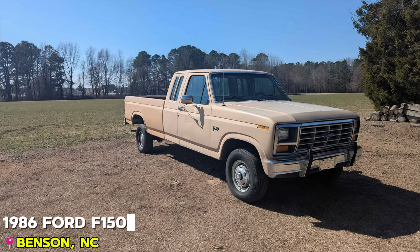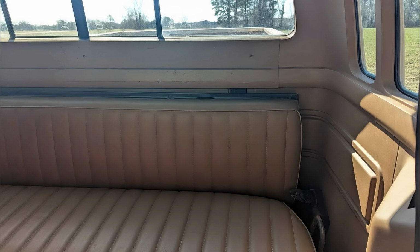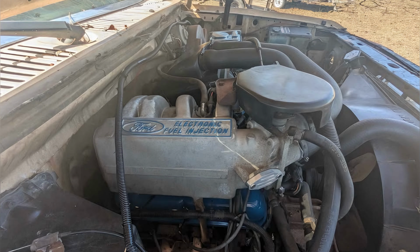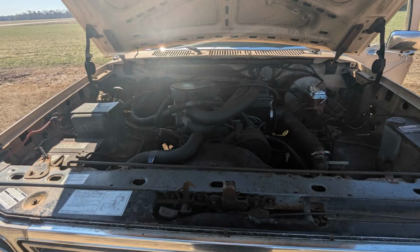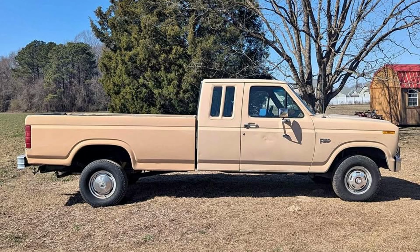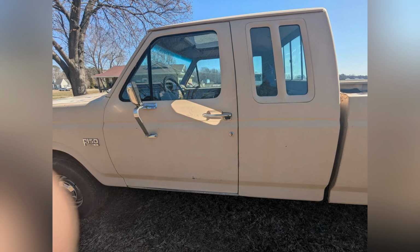1986 Ford F150. Price $5,500. With 114,000 miles, featuring a tan exterior and matching tan interior. It is powered by a 5.0L V8 302 engine paired with a 4-speed manual transmission and equipped with a 4x4 system with manual locking hubs. The truck runs exceptionally well, starting up smoothly every time. Recent maintenance includes new valve cover gaskets and multiple other repairs, with receipts available to verify the work.